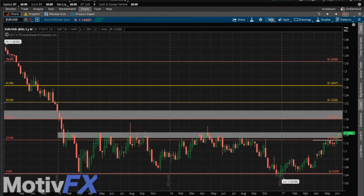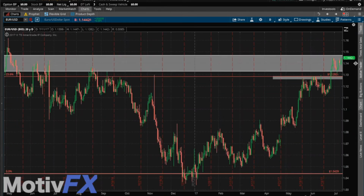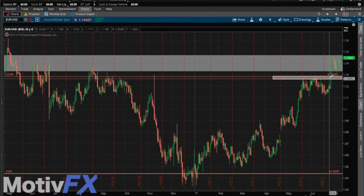What I would have liked to happen was a retest of the base. As you guys see, I already got my base drawn up here. I was looking at it earlier. I would have loved for markets to come back down into the base, and then I would like to catch some buy side move up from there.